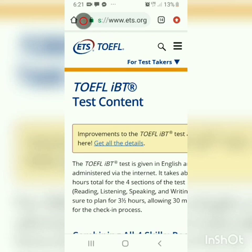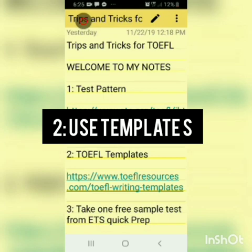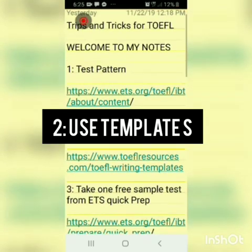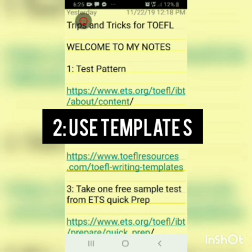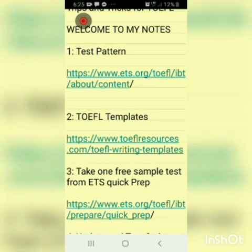Now let me take you to the second most important point for getting this 110 score. The second most important thing, if you want to achieve a very good score, is to use TOEFL templates. Guys, to be honest, if you haven't given any test before, even if you know about the content, you may not have templates showing what is in demand, what will bring you more points, and which points to avoid. So I always recommend: first, understand the test pattern and the content. Second, focus on finding certain templates.